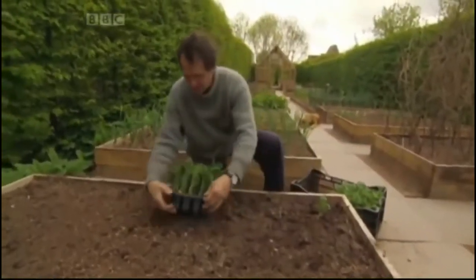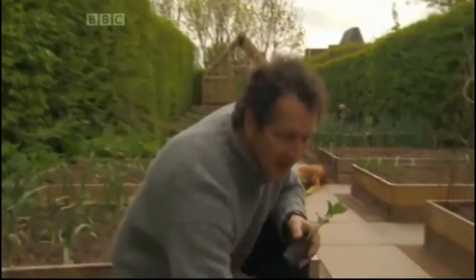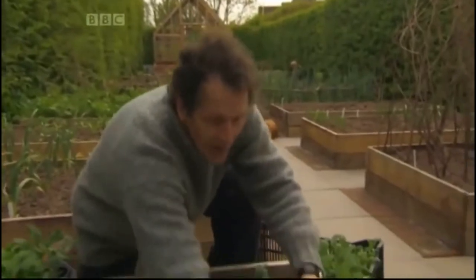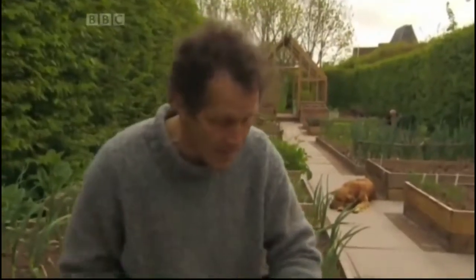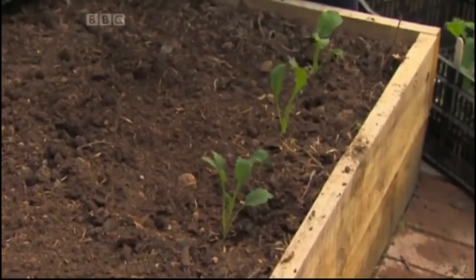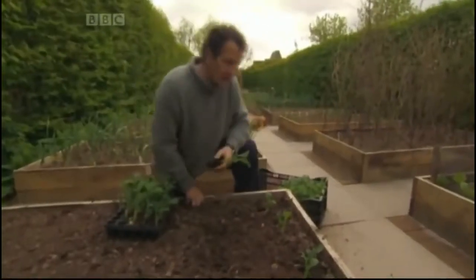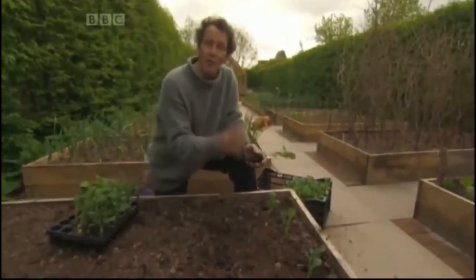And brassicas include cabbages, kale, cauliflowers, Brussels sprouts, turnips, and rocket. And they're all in the same family. Now you can see the spacing for this is quite close as far as cabbages go. Normally you will be looking to have double that spacing, but I want to eat these when they're young because I'll sow another batch for eating over winter.